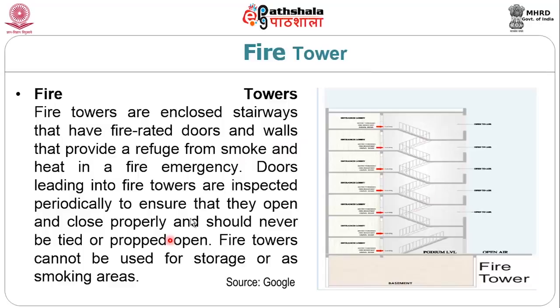This is also important, and the doors leading to this fire tower should not be tied open, or damaged. They should be ensured to be always shut. The idea is that fire or smoke coming here does not enter this building, because the most important point in a fire situation is the smoke, which causes more deaths than the actual fire or the heat itself.